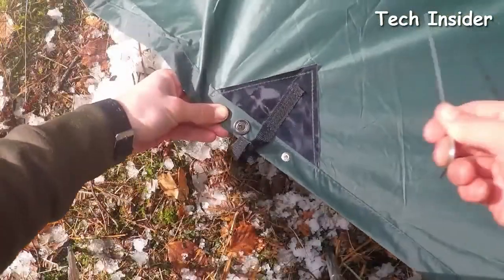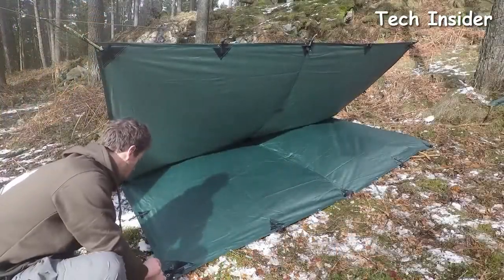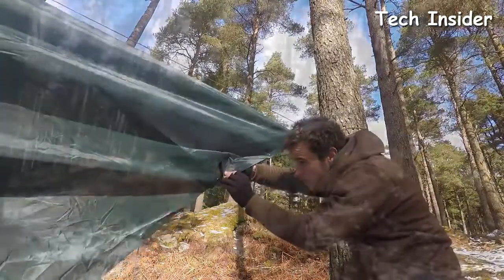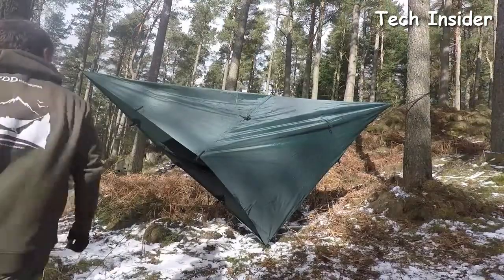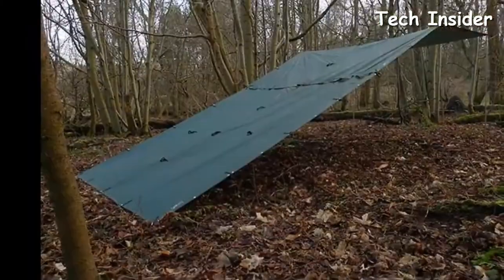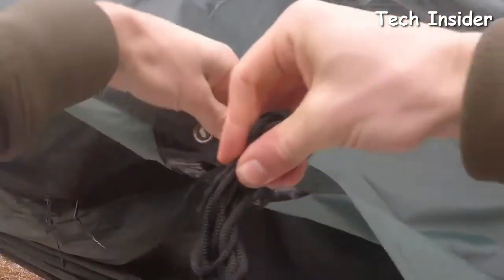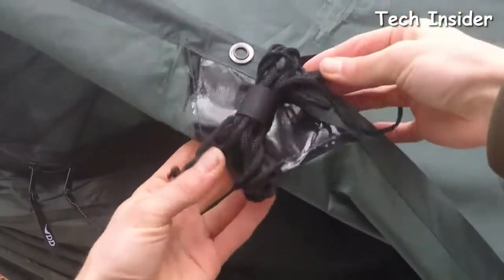The eyelets can be used with poles or pegged tightly onto the ground. The press studs allow you to create new and advanced tarp configurations for both hammock and for the ground, and also allows you to attach multiple pro tarps together. The Velcro guy line storage loops help you pack away your guy lines and keeps everything tangle free.